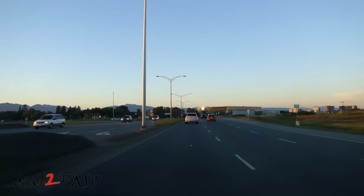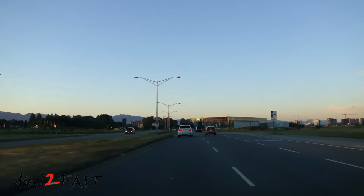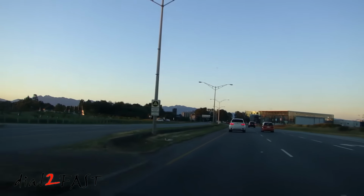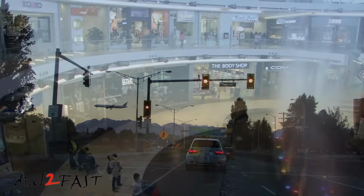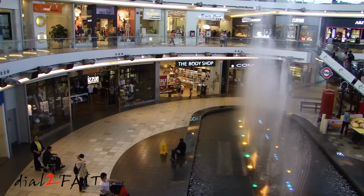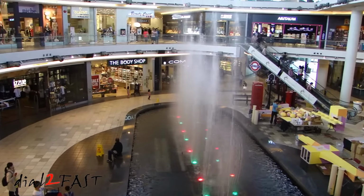Recently I visited Vancouver, British Columbia in Canada, and it's a really beautiful city. I spent a couple of weeks there, and I thought I'd bring you along and show you some of the places I visited. When you arrive at the Vancouver International Airport, you're actually in the city of Richmond.